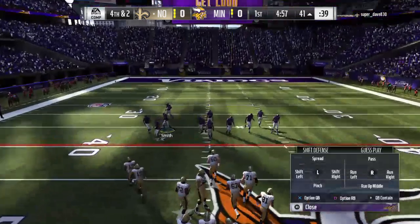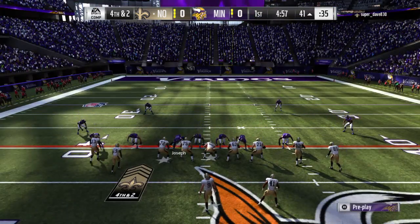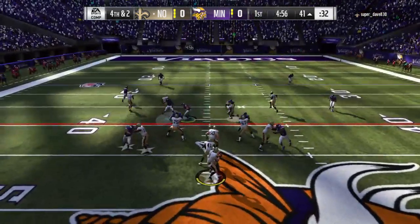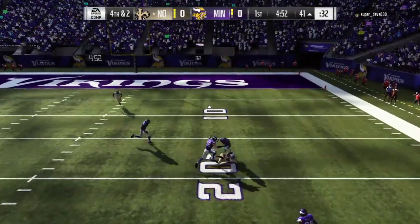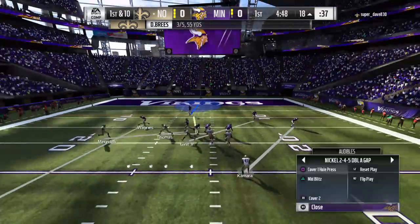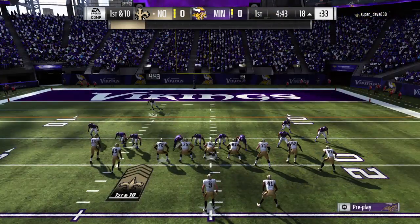Too long for a field goal, too short to punt. That in-between range, and they'll go for it on 4th down. They'll go for it. It's Breeze. And Ginn's got it. Not often do 4th down conversions result in 23 yards, but that's the case here. First down.